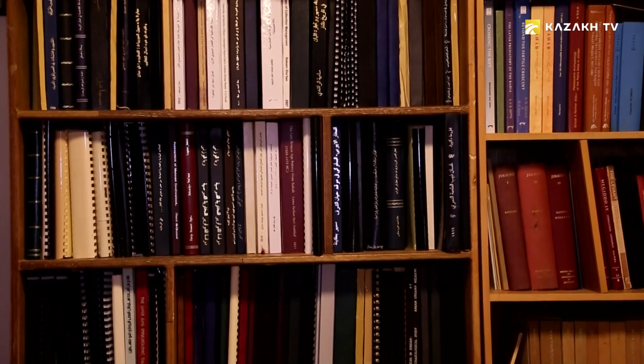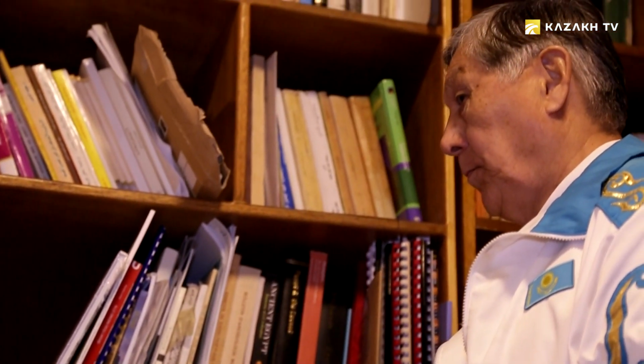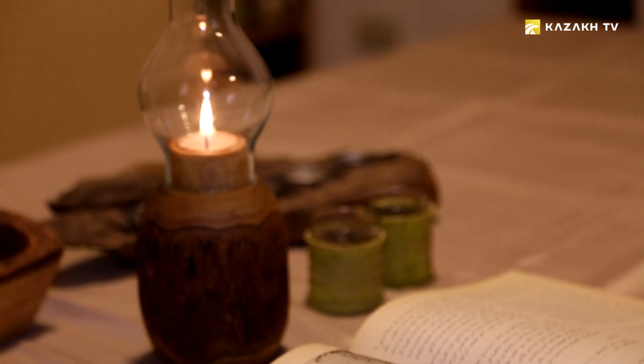There are many works in Arabic literature that describe the courage and heroism of the Kipchak Sultans. One of them is dedicated to the ruler Kutuz. Majdi focused on it.